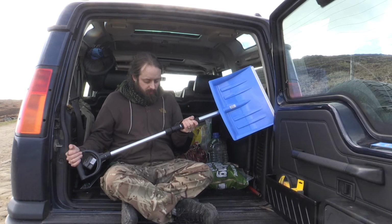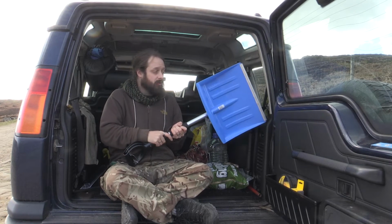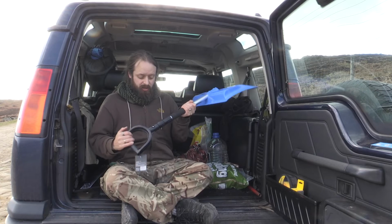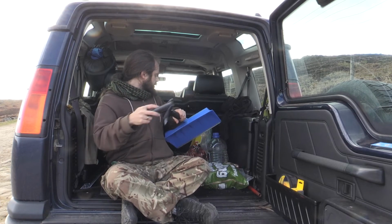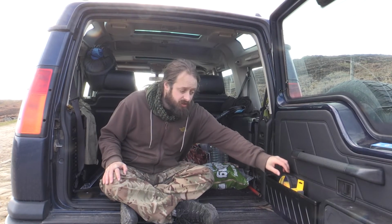So you can either have this type of shovel, or you can use a military style folding shovel, which is probably a good idea to maybe have both, because if you've got ice, then you can't hack at ice with this, but with a military metal style shovel, you can chip away at the ice. That's one other essential I would definitely have, just to help you get out of any sticky situations.